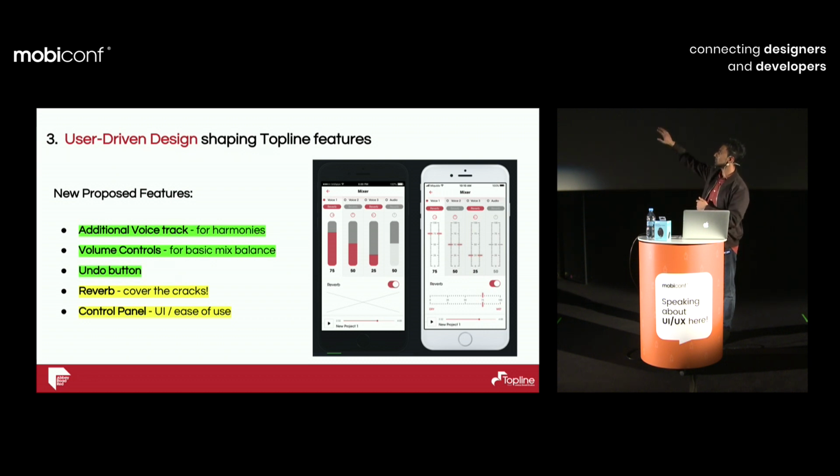And so additional voice track was one of the main ones. People were like, look, it's great with a top line and a harmony, but man, I want to put another harmony on it, or I want to do something else, or I want to do my ad-libs. And that kept coming back to us as well. I have to say, on that point, I use it a lot for recording acoustic guitar. And I like it. It's not so much beat-driven or tempo-driven or anything else. It's much more free-form. So I wanted an extra track as well.